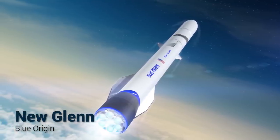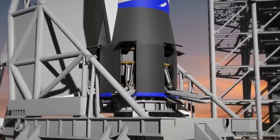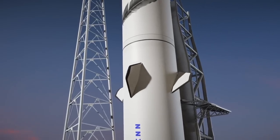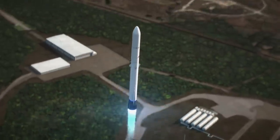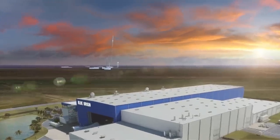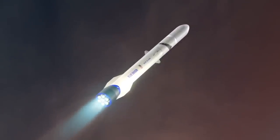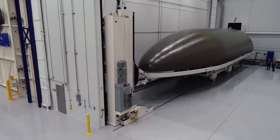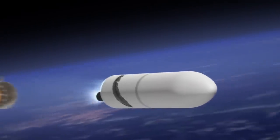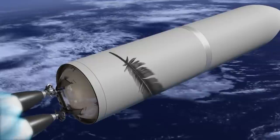New Glenn. Also manufactured by Jeff Bezos' Blue Origin, New Glenn is a single-configuration heavy-lift launch vehicle capable of carrying people and payloads routinely to Earth orbit and beyond. Like the New Shepard, New Glenn is also meant to be reusable and land after each flight. Its 7-meter nose cone or payload fairing has 2 times the payload volume of any existing launch vehicle, which means it has more room for satellites and the freedom to build in more capacity.